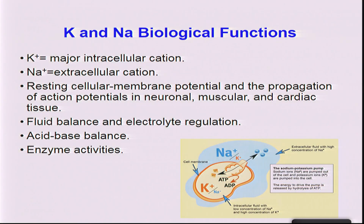So first, a little bit about what sodium and potassium do at the cell level, and you heard a lot about renal function earlier. With potassium being the major intracellular cation and sodium being a major extracellular cation, the balance and the exchange between those two help regulate a lot of things, and for this discussion, most importantly, fluid balance and electrolyte regulation. And perhaps for bone health, the acid-base balance is relevant. So they share some pumps that coordinate this interchange tightly.